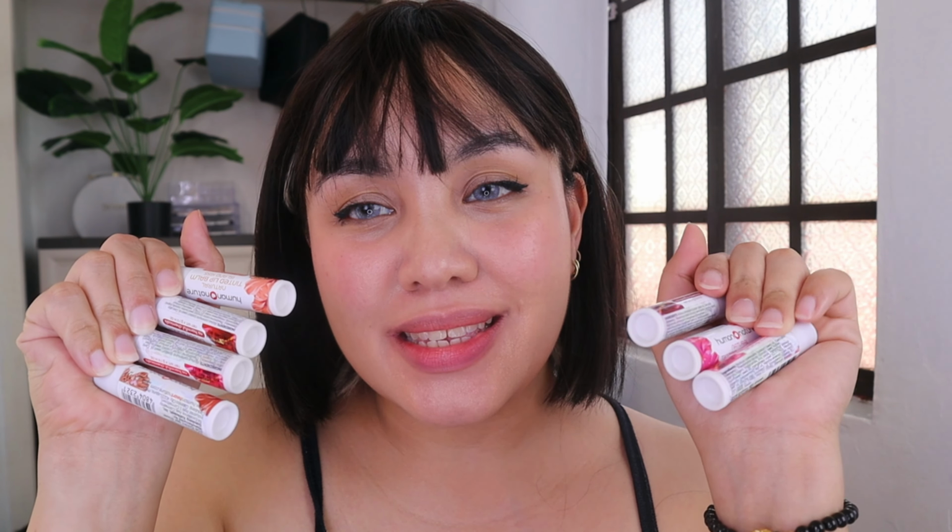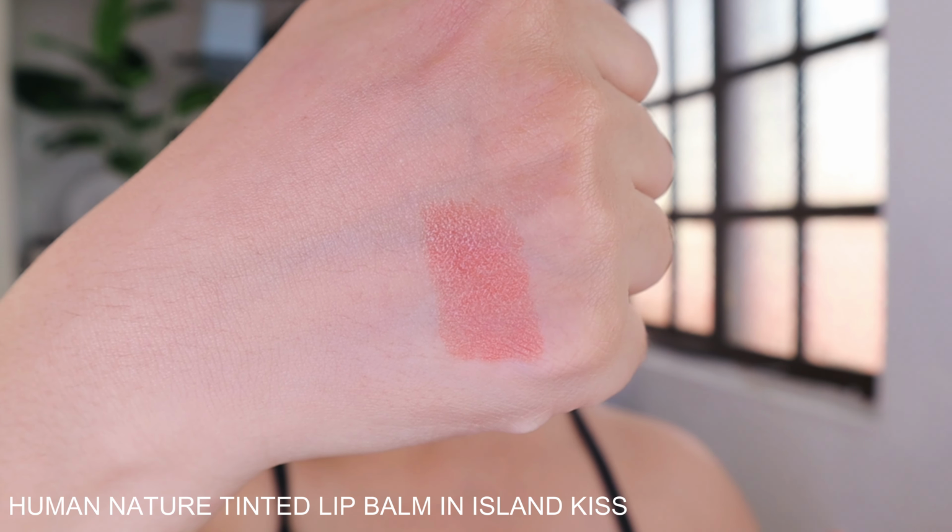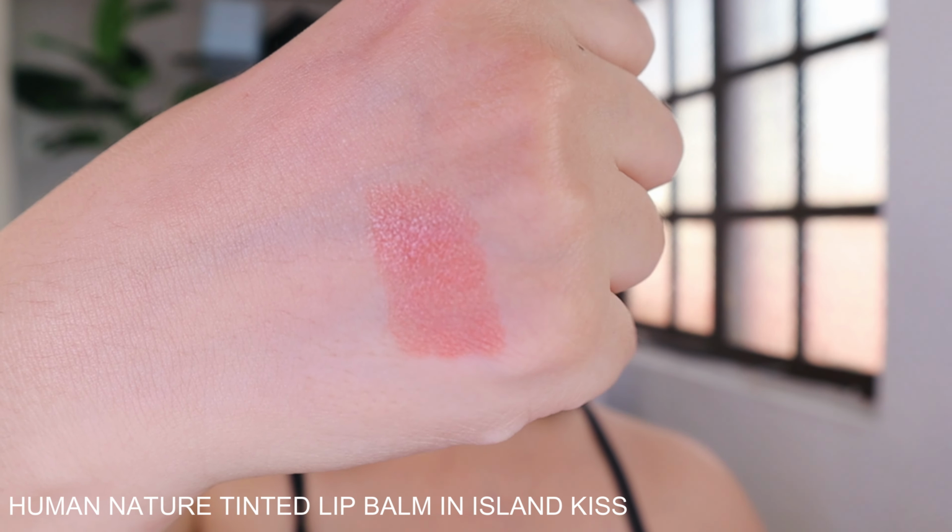So I have 7 shades. Meron 3 sa pink family. And then 4 sa peachy, brown, burnt orange side. Unahin ko muna yung side na to. The lightest one we have is called Island Kiss. So itong itsura ni Island Kiss. It's a subtle hint of peachy color.